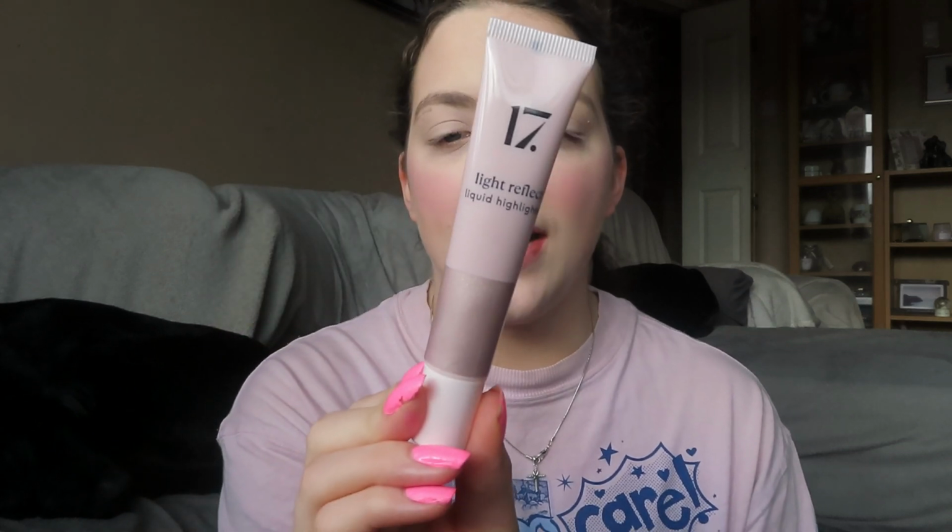This is the Light Reflect Liquid Highlighter in the shade Rose. I'm very excited to try this because I'm just curious what kind of shade it's going to be. So I'm going to start by swatching it just like I did the blush. Okay, it's kind of like a rose version of a silver. Do you see that? It's a silvery highlight, but then it has a beautiful pink reflect through it. Okay, I'm excited by that now.